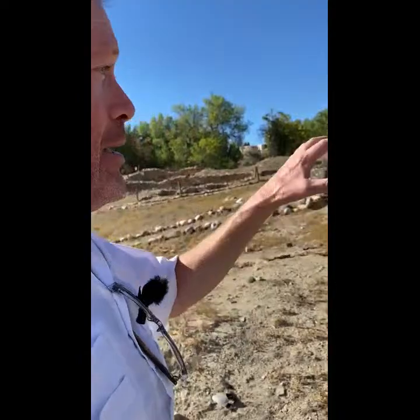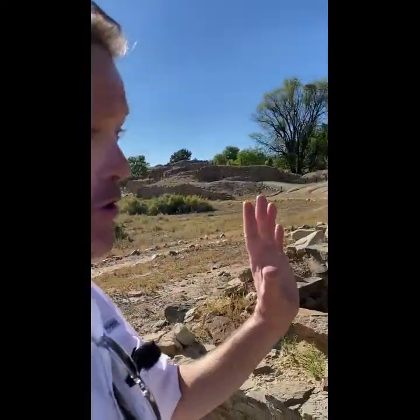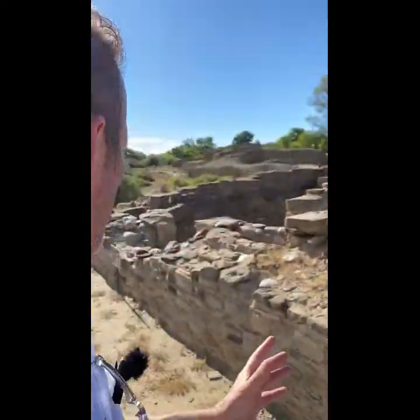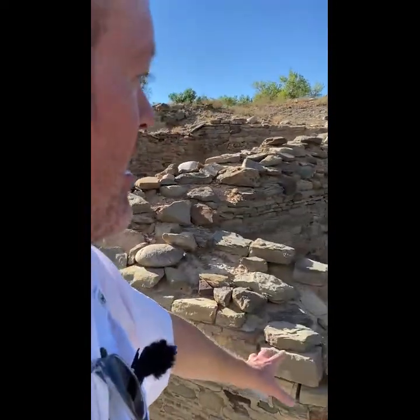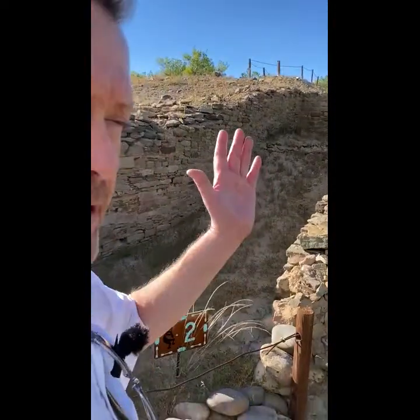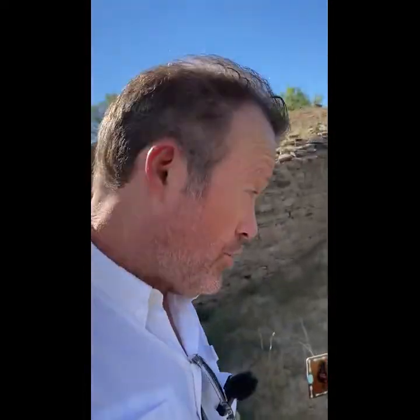And actually, I was able to fly the drone here. A lot of places I can't. So when this video comes out, we get the full picture of this place with the drone footage. And just to give you an idea, from this corner of the site, it was nearly 400 feet going one way and 168 the other. I mean, huge, huge, huge site.